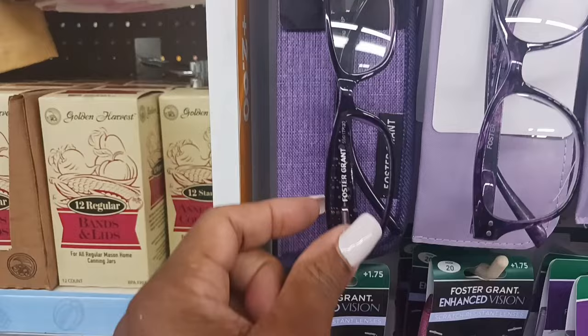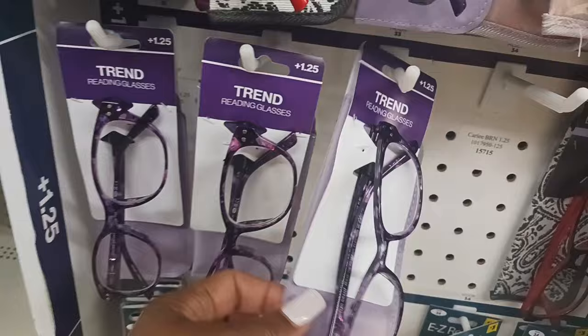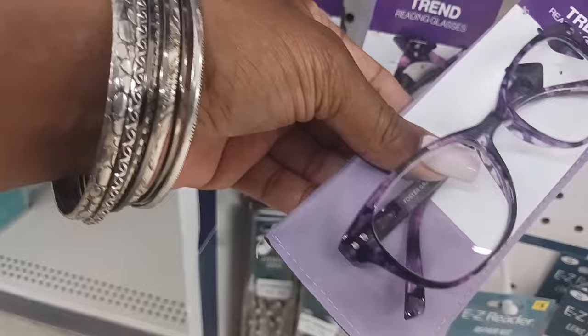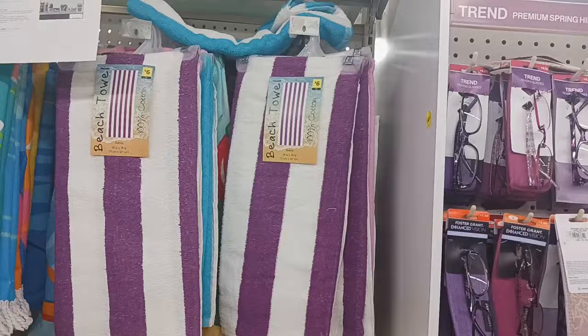And then, let's see what else they got down here. Well, look at these. This is pretty. Look at that. Get it back up there. Yeah. That purple. And the design on it looked like it could be flowers. But yeah, that's pretty there too. Yeah, and these here. Yeah, I thought those were cute. $10 on those. And right over here, they have some beach towels right here.